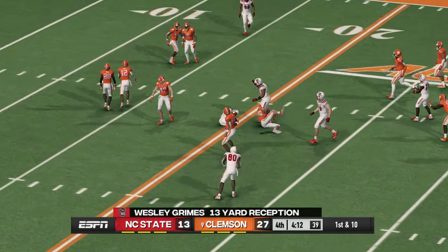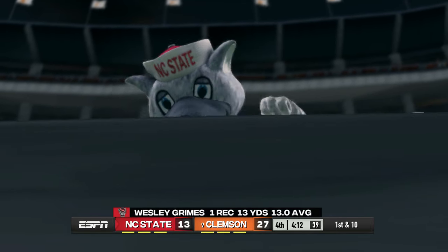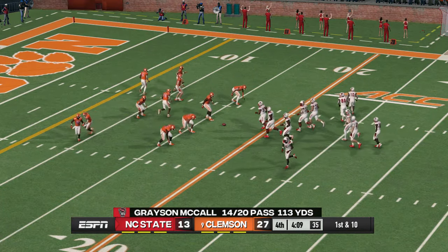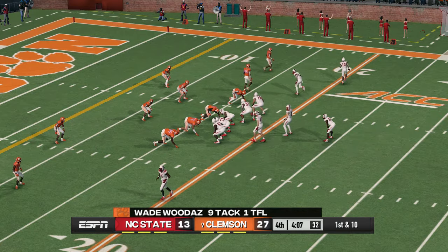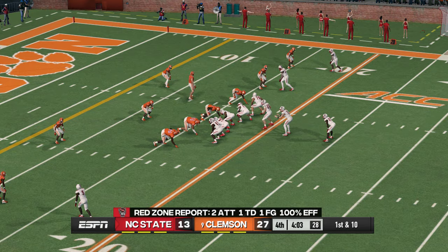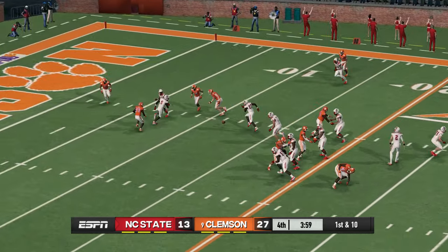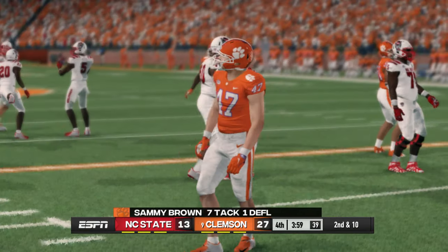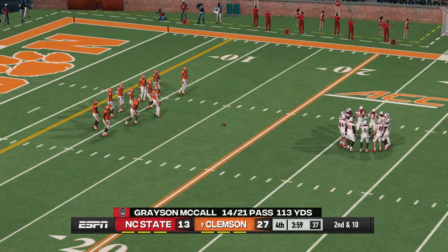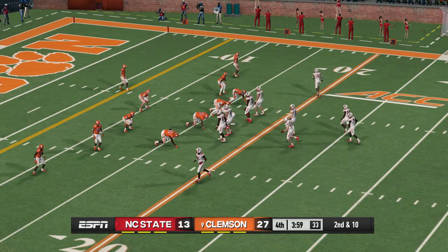They'll bring him down at about the 17-yard line. It's first and 10. Ball on the 17. Zipped it out, and that was almost picked off. This just shows you that you don't need to be sacking the quarterback to disrupt the passing game. Here's play number 10 on the drive.